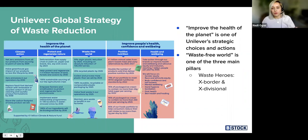So who is behind this great work? Who is helping Unilever to achieve these ambitious commitments? It's very much worth mentioning here that within Unilever, we have a large cross-divisional and cross-border community called Waste Heroes. And we are really working hard to improve the health of our planet and deliver our waste reduction goals.